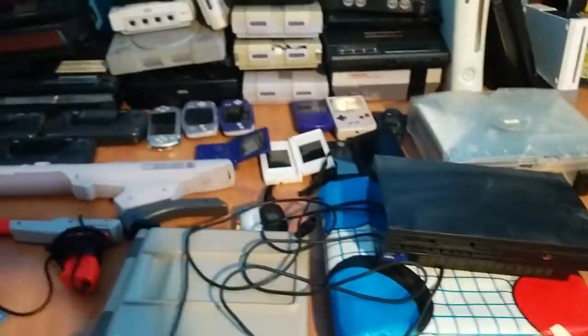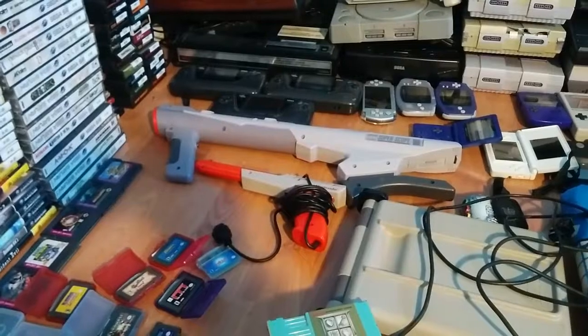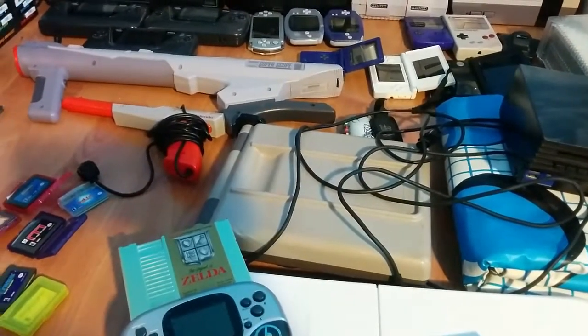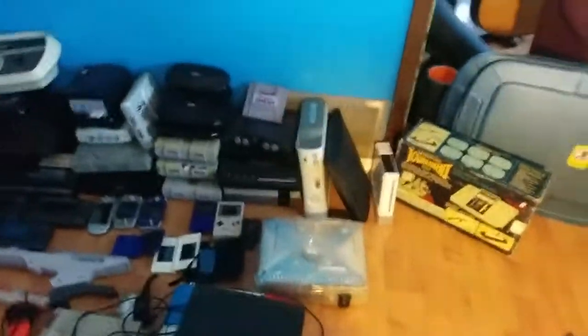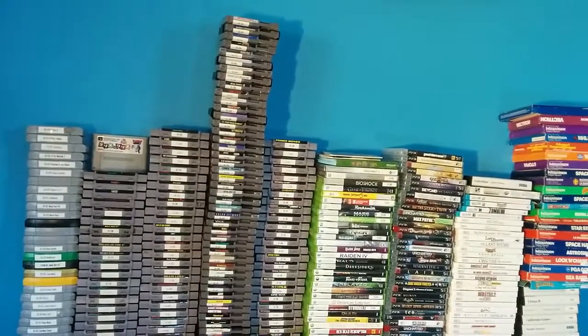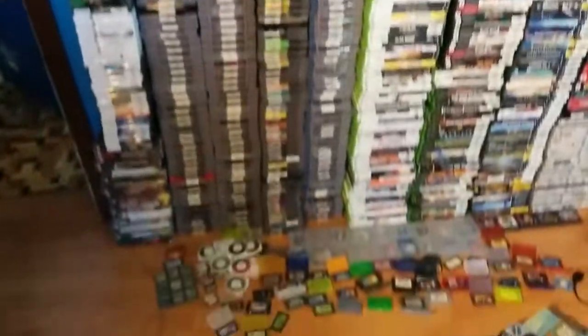And there are a lot of controllers that are not here. I do have a Super Scope, NES Zapper. We've got the U-Force, which was one of the first motion controllers, which doesn't work for crap. So that's it. That last video ran well over the size, so clearly I've talked way too much about this, but this is my video game collection. I own too many video games. That stack there is taller than me.